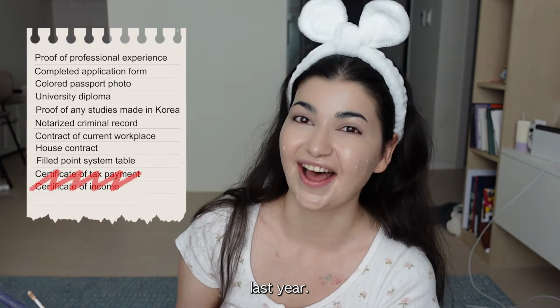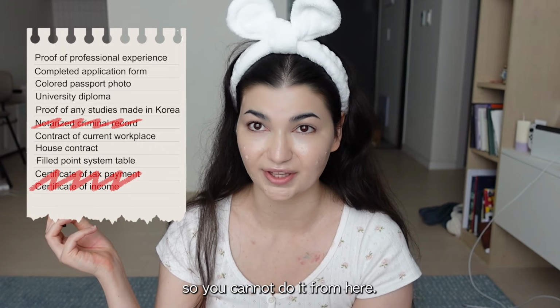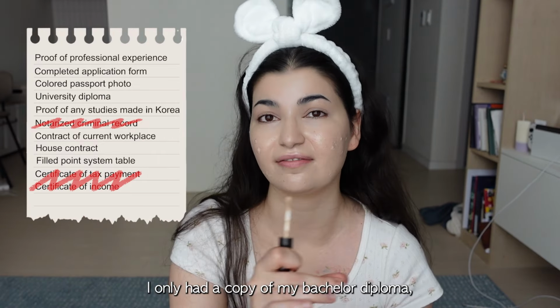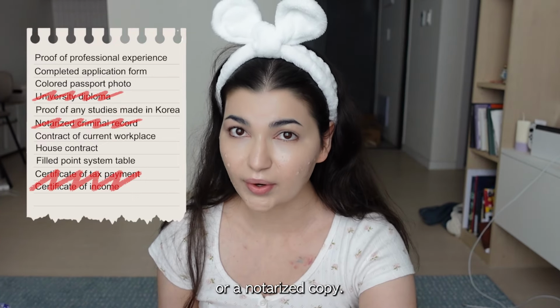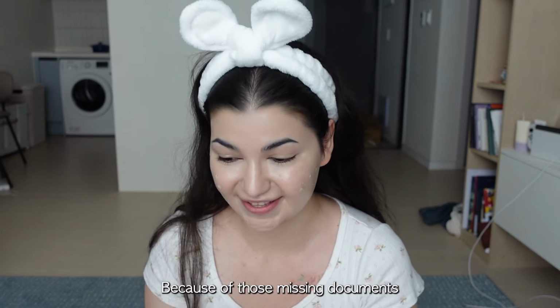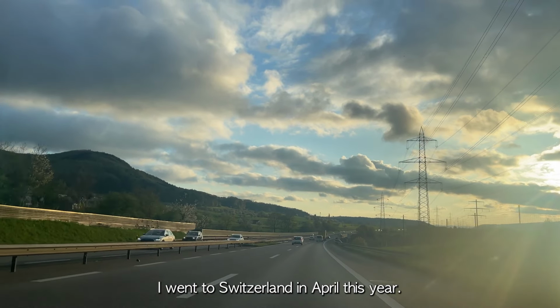Another one was that I didn't have my criminal record, which you need to get from your home country, and you need to get it notarized, so you cannot do it from here. You need to go back. And my third reason was that I only had a copy of my bachelor diploma, which was not notarized. So you either need the original of your diploma or a notarized copy. Because of those missing documents, I had to make a little trip to Switzerland. I went to Switzerland in April this year.